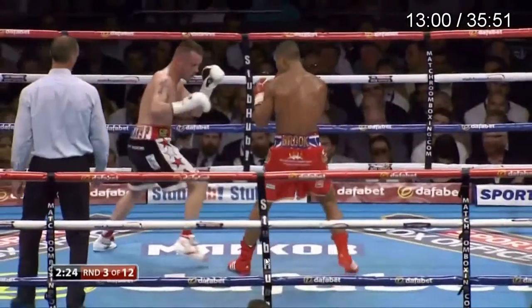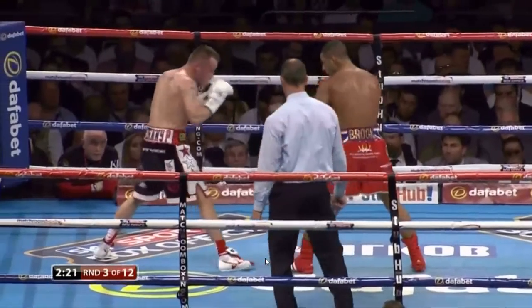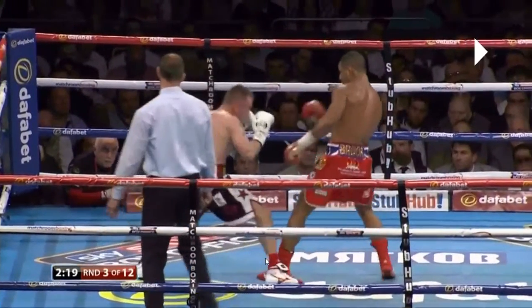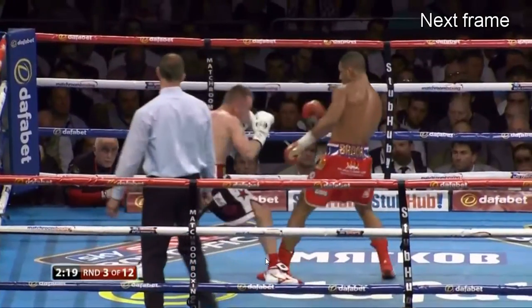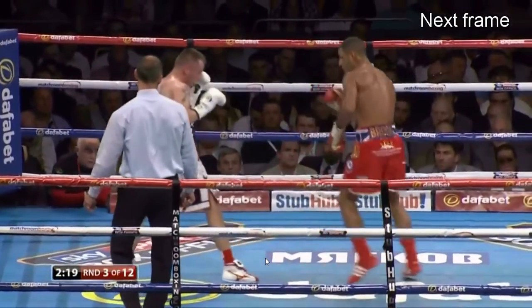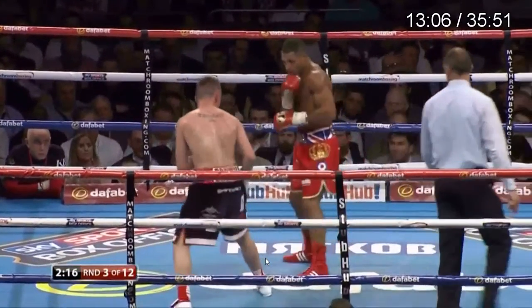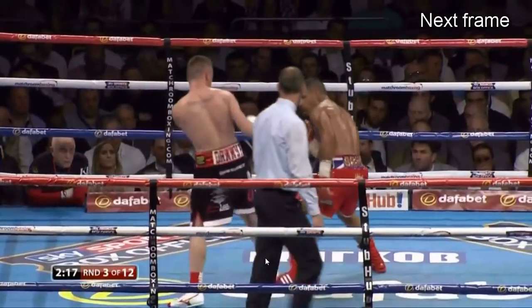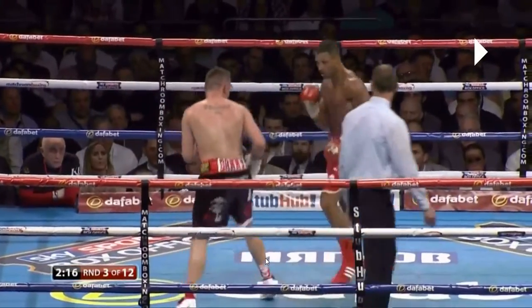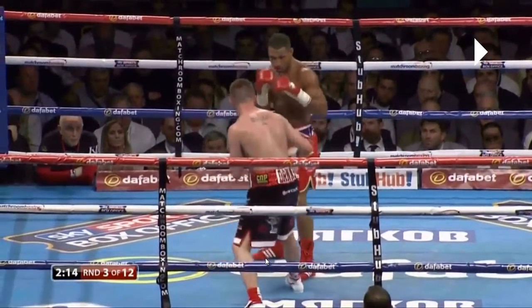Again, trying to counter him. Touching gloves, giving him different looks. And right here, when he gets feinted, ready for the left hand counter, or the straight left hand. Again, the jab comes out, he moves his head, and would get underneath the straight left if it came. Smart move. Still not able to get away probably from the body shot if it were to come.